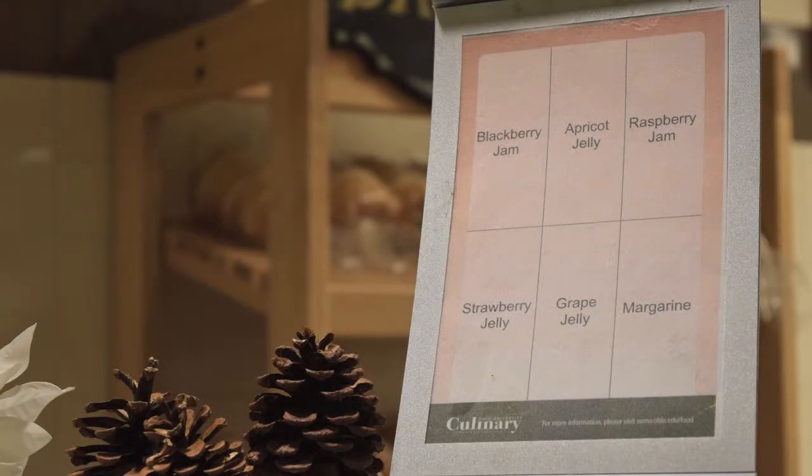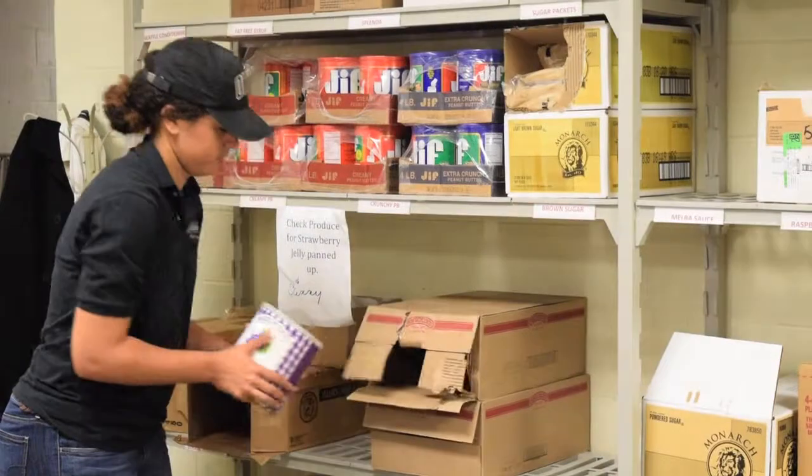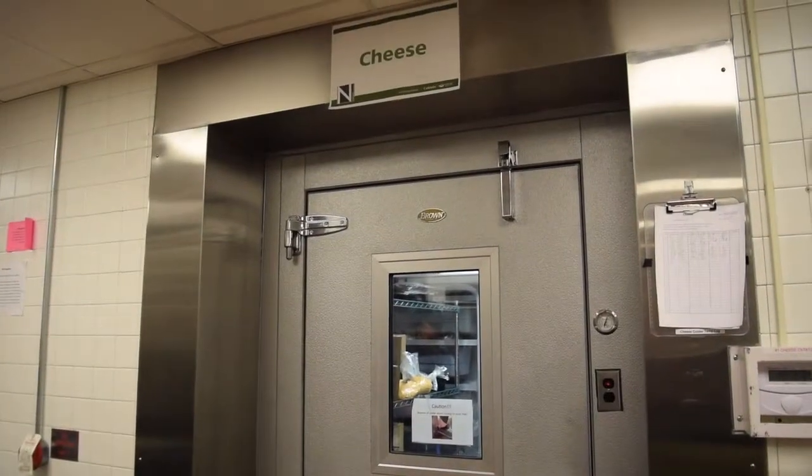You may also help with prepping the jelly, butter, and margarine. The jelly can be found on the left wall in dry stock. Jelly will also be panned up in the small 1/6 black pans and do the same weigh, sign, and date process you do with the yogurt and cream cheese. Butter is found in the cheese cooler.